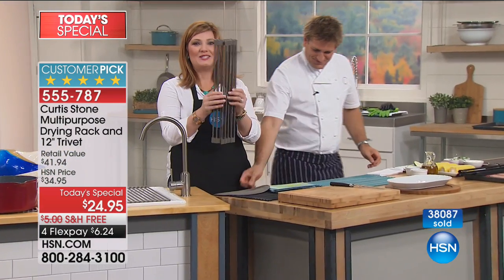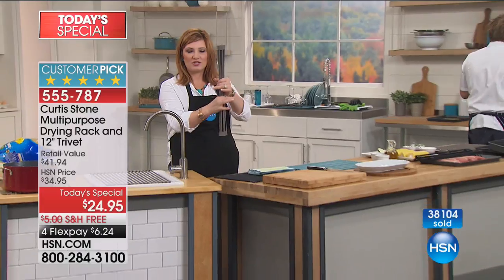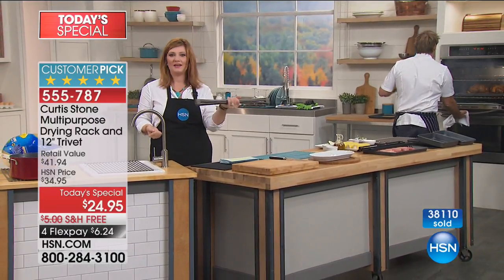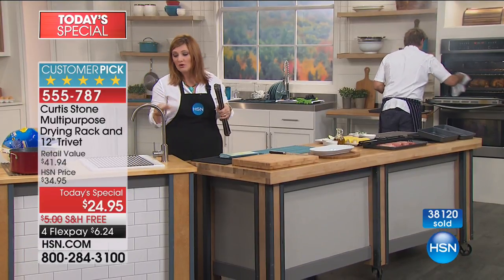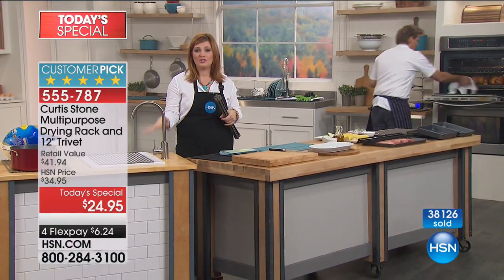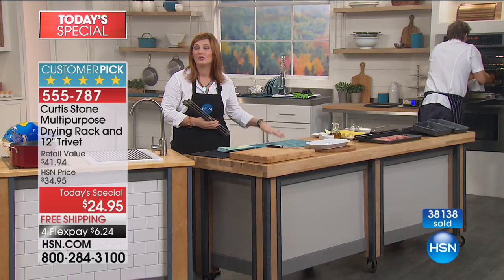It really is. So it's not taking up a lot of room because you could just close it up and look at how small. It's like a little diploma we're handing off or a little baton, right? It goes into any drawer. Honestly, you will leave this out on your countertops. You are not going to be putting this away, because you're going to be using it every single day.